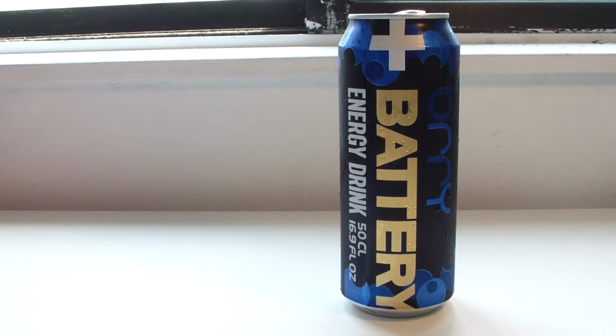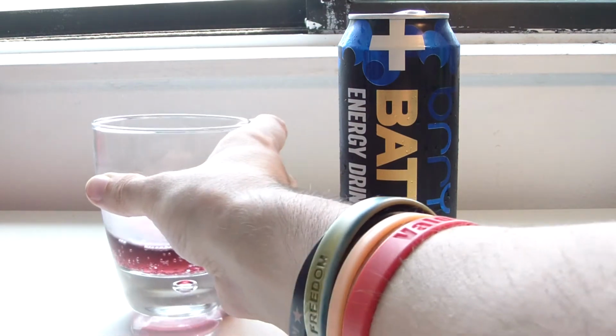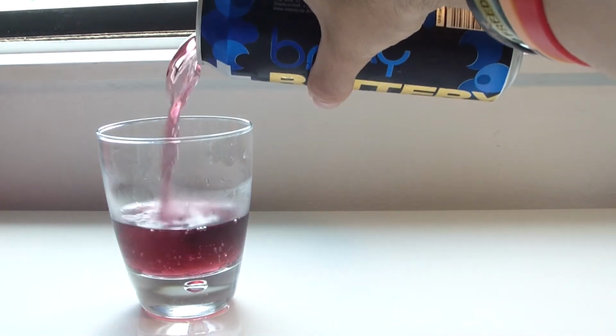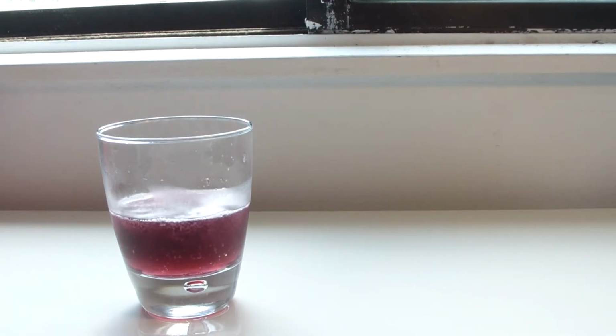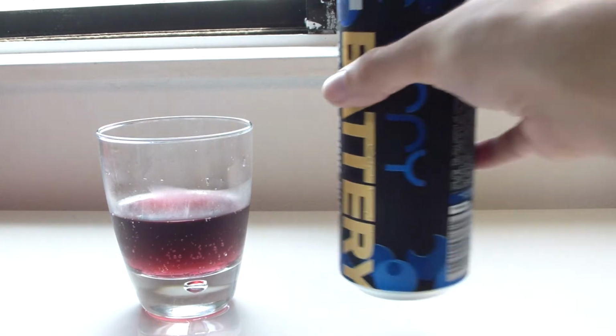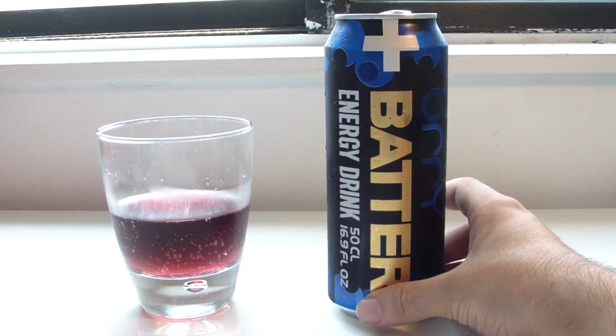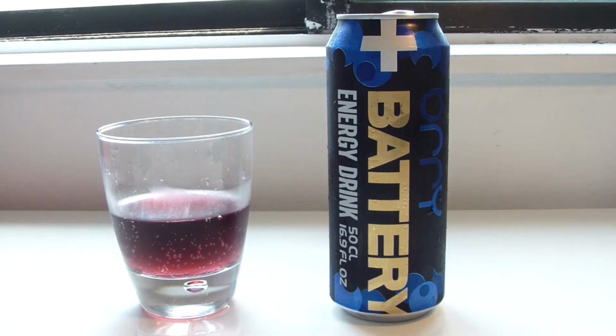Oh, that's so refreshing. It really hits the spot. It definitely tastes like blueberries. Wow. That is the best blueberry. That is the best, hands down, that is the best energy drink I've ever tasted for berries. It knocks pomegranate blueberry Rockstar Endurance right out of the park.